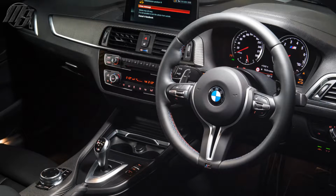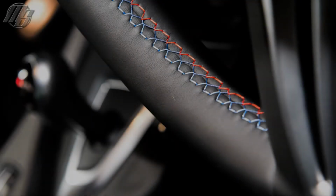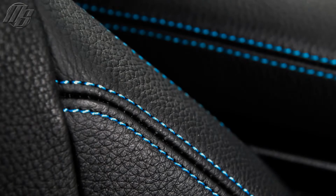Prices have increased by $3,090 for the M2 Pure and $790 for the M2, with both now starting from $93,300, plus on-road costs, and $99,900, plus on-road costs, respectively. The price increase nets you iDrive with an 8.8-inch navigation professional infotainment system, new LED tail lights, LED lights for M2 Pure and hexagonal adaptive LED lights for M2.